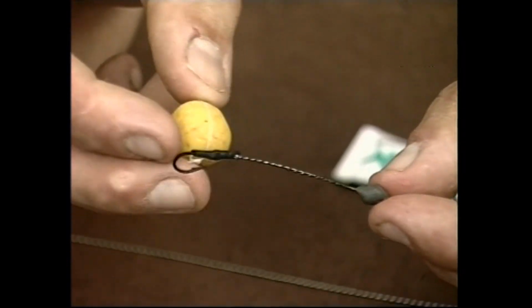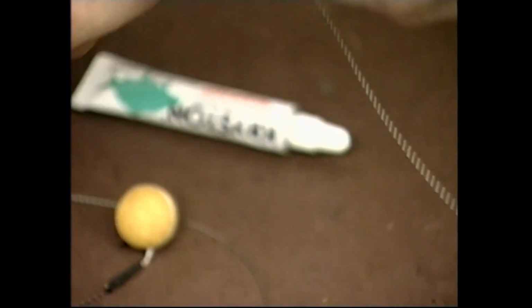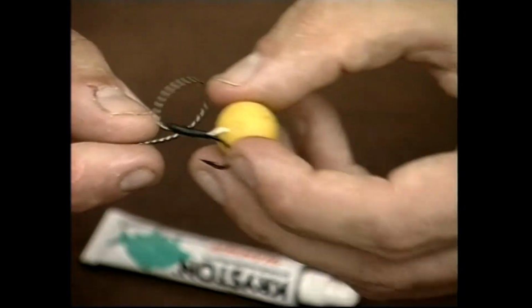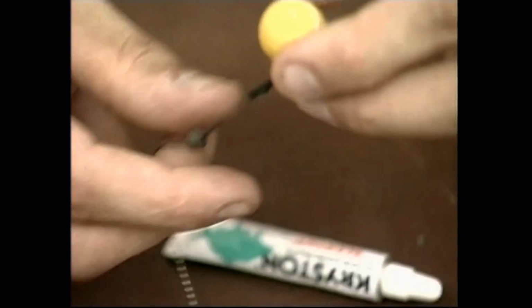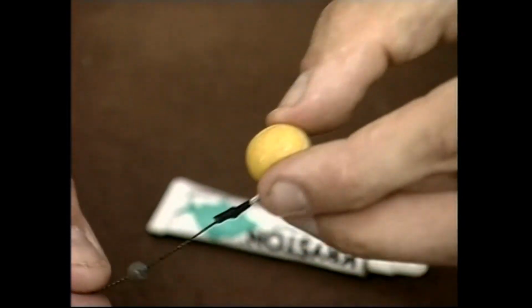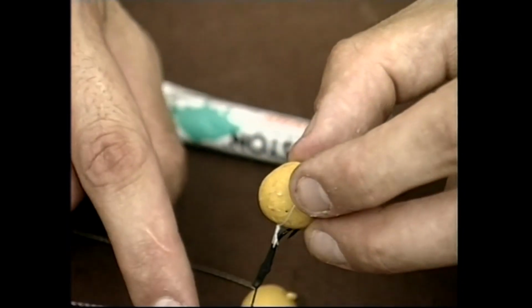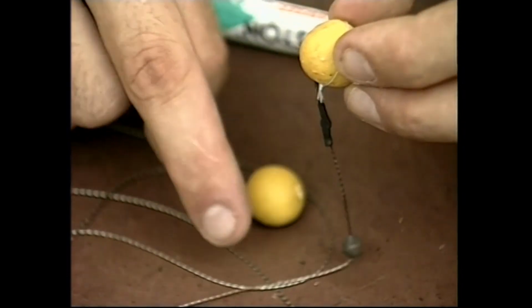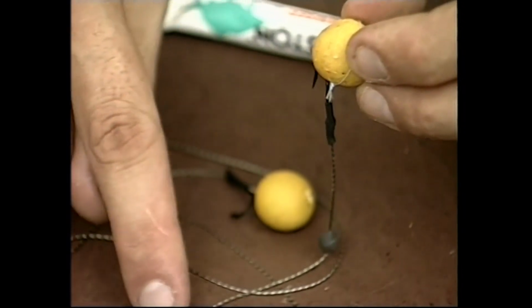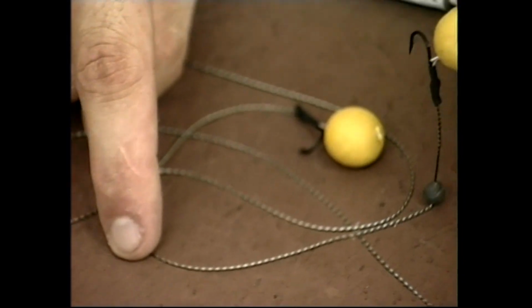See the difference there? That's a stiff one and that's a supple braid. That can easily be blown out, whereas that which is stiff can't be blown out half as easily. And that's a very, very good way of making a pop-up even more effective. 1.5 inches of rigidity there. You can actually enlarge that to 3 inches or 4 inches, but I found about 1.5 inches is enough to fool any carp.